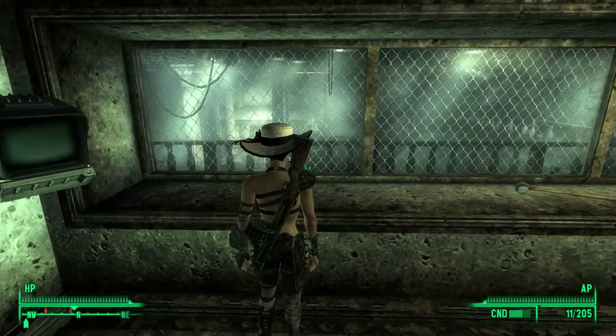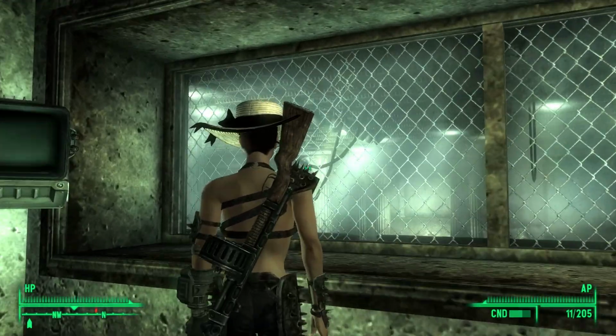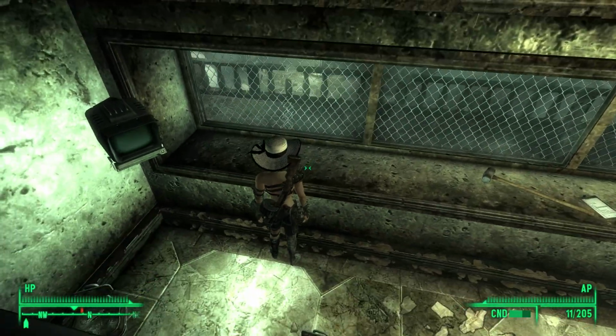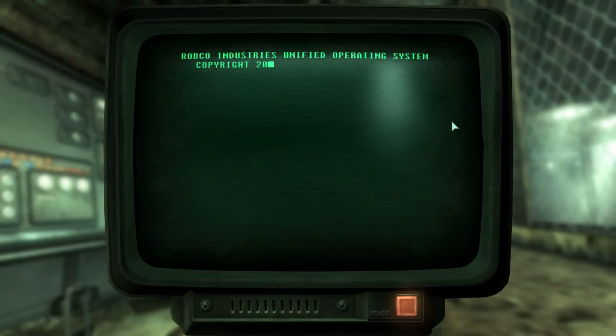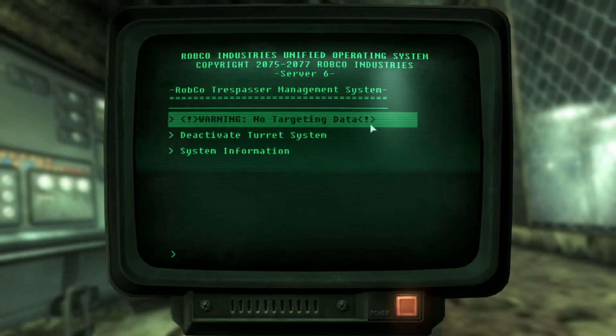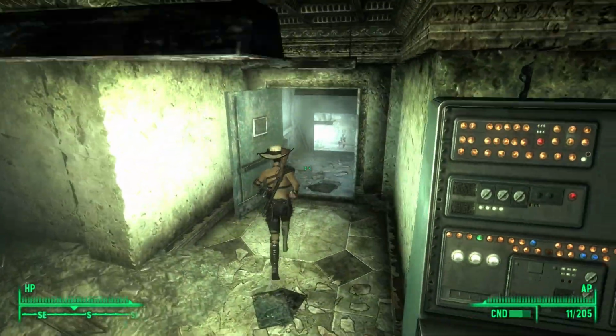Oh yeah, look, the turret system is destroying something in there. Uh-oh, I think the turret system went down. Whatever is in there destroyed the turret system. Alright, so even though I'm sure it doesn't work anymore, I'm going to go ahead and deactivate it because I don't want it to hurt me.